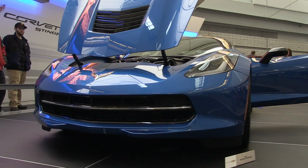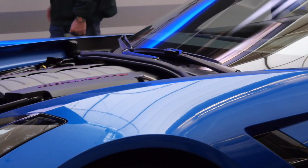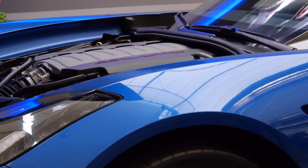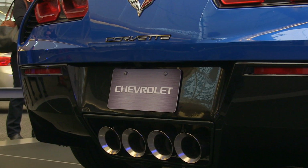The vehicle you see here is our 3LT 2014 Corvette Stingray. You're getting better fuel efficiency with this amazing 6.2 LT1 engine, 17 city and 29 highway miles. This vehicle gets up to 460 horsepower, 460 pound-feet of torque. That takes you from 0 to 60 in 3.8 seconds. Wow, that gets you under the threshold. You actually would have to wear a helmet to drive that car. Yes.